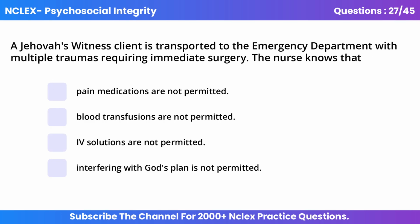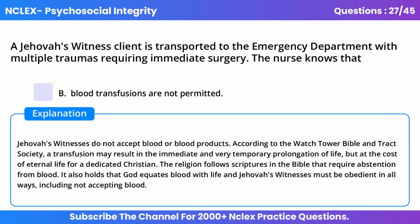Question 27. A Jehovah's Witness client is transported to the emergency department with multiple traumas requiring immediate surgery. The nurse knows that B. Blood transfusions are not permitted. Jehovah's Witnesses do not accept blood or blood products.